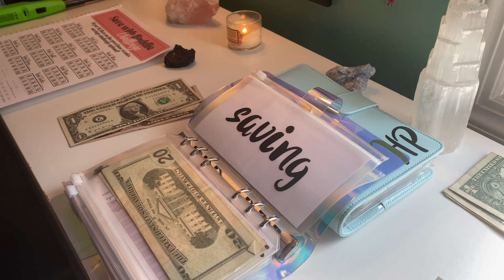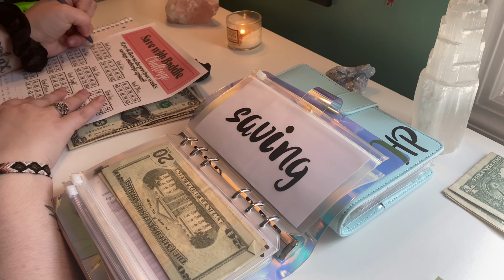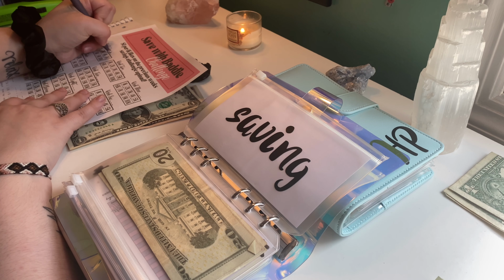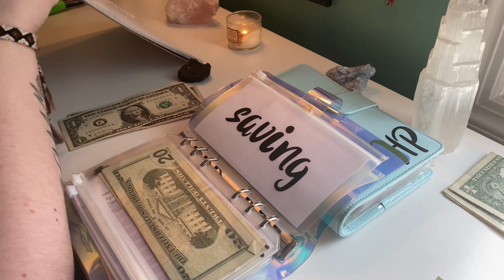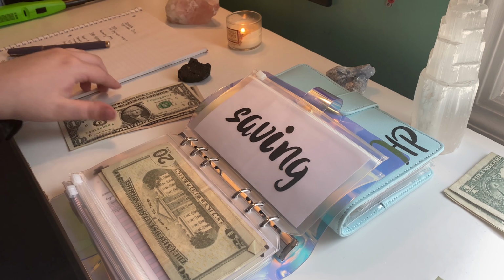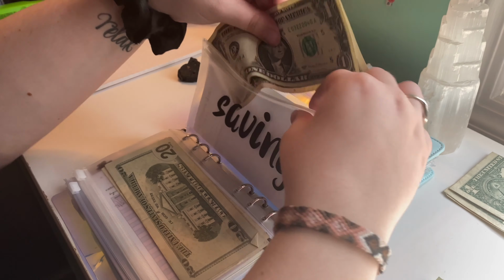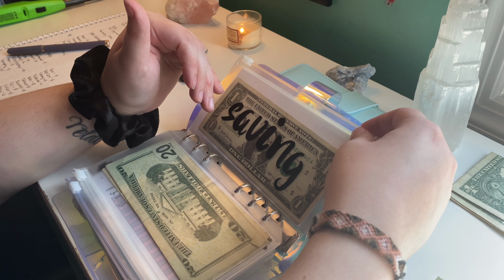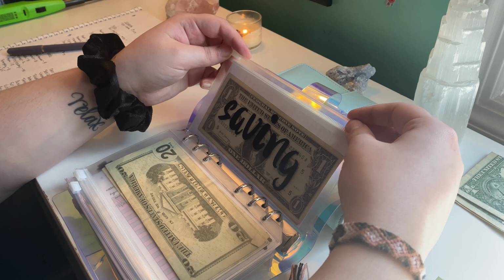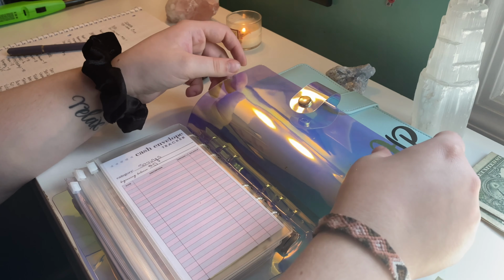So I don't know if you can see this, but I will be coloring this in over here. $6. And then I have a tracker in here, but I'm just gonna throw money in. I don't wanna know I have the money and then spend it, you know? I'm bad at that. So I'm just gonna throw the money in. I'm not even worried about counting it really.